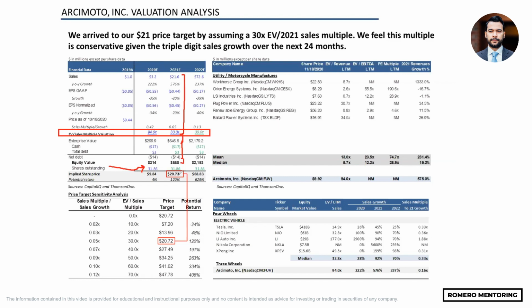Now, the important driver here is the 30x multiple. Where am I getting this multiple from? Well, we look at comparables. We look at the competition. And I broke it down into two sets: utility motorcycle manufacturers and four-wheel electric vehicle manufacturers. When we look at the first table, the utility motorcycle vehicle manufacturers, look at the enterprise value over revenue or sales multiple for these guys. Here it is, this column right here. When we look at the industry mean and median, 13 and 5.7.